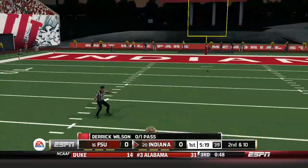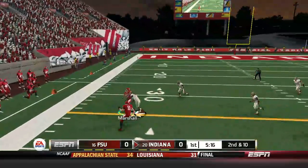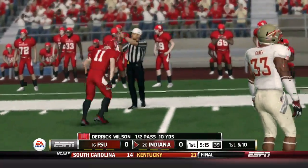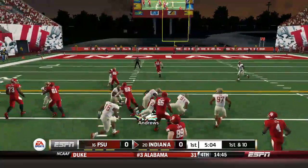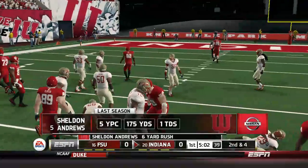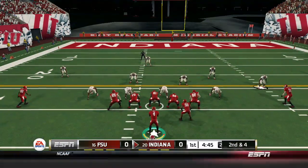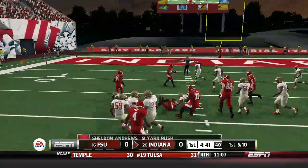And that one's incomplete. Pretty good. The ball is loose. The offense scoops it up. And he's tackled after positive yardage. Hard to pick up the first. And he's tackled.